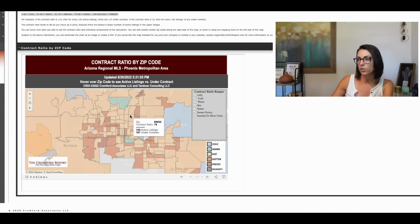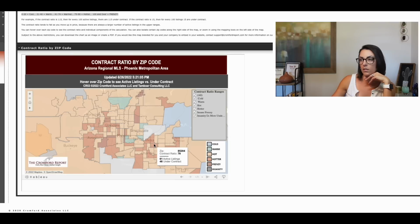A lot of Scottsdale is cooler. North Phoenix, cooler meaning they're in that hot, not the hotter category. So a lot of the East Valley. And then we've got our hotter section, and so we've got 85226, we've got some areas of Mesa, Chandler, all throughout here. We've got a little frenzy going on over here in 85353. We've got another frenzy over here, but it's just by a little bit because 102 is the contract ratio, 85381. Frenzy here, 85254. And that's always a popular zip code, so that may stay a frenzy for a bit.